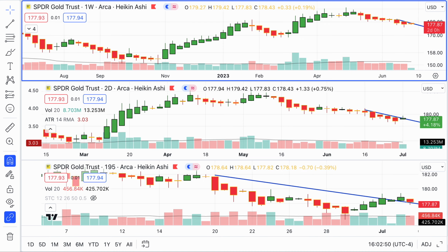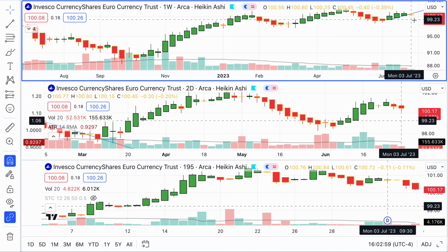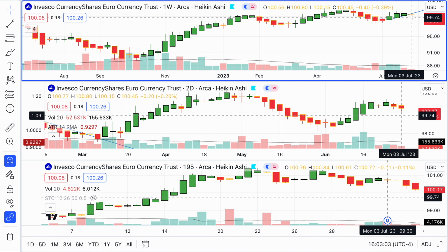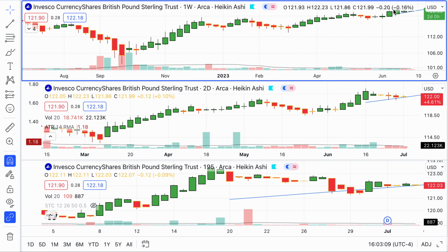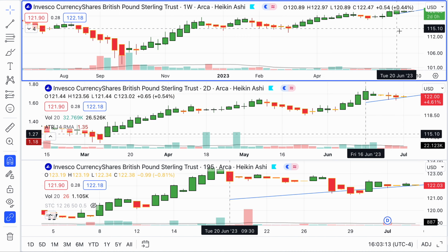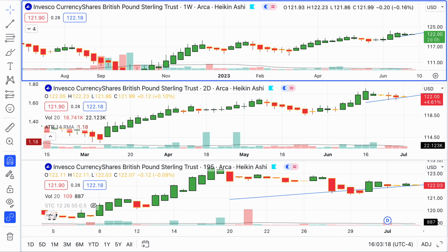Now, lastly, we'll go to currencies. I want to point out something on currencies that I find very interesting. Check this out. 3 weeks of up movement. This week, we see the euro down, breaking our trend line. You can see on the 2-day chart. Now, here's another interesting one. British pound really slowing. It's not gone negative yet, but again, really slowing after those 3 weeks of up moves.